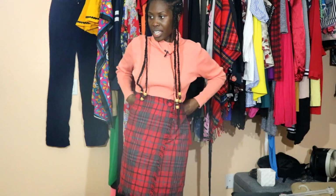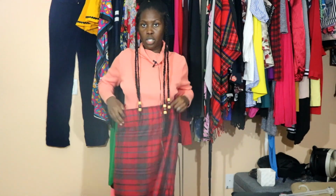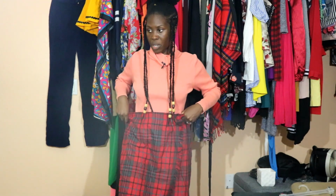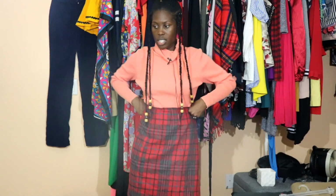I just really like the fit of it, and I like that it doesn't have a specific waistband, so I could wear it to the front like this with the little panel showing. I could wear the panel to the side. I could switch it around and see how I like to wear it, and I just love how versatile it is. It's a knee-length skirt once again, so it can be worn to work or it could be worn on a casual day.